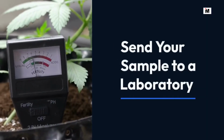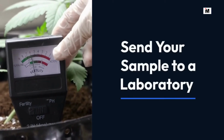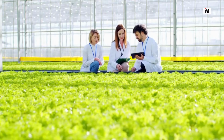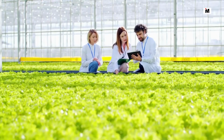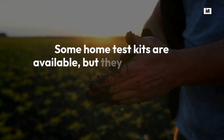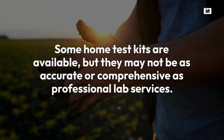Send your sample to a laboratory. Many local agricultural extension offices or independent labs offer soil testing services. Some even provide specific recommendations based on your soil's test results. Some home test kits are available, but they may not be as accurate or comprehensive as professional lab services.